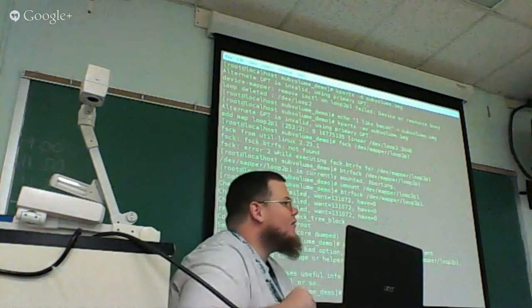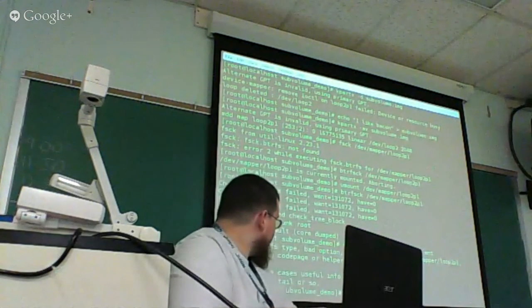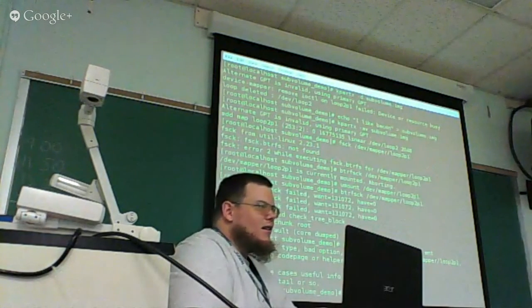I was expecting to find the backup super blocks. It doesn't have them anymore. He used cat to pipe a file and truncate it, so.